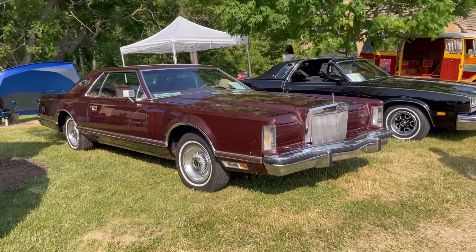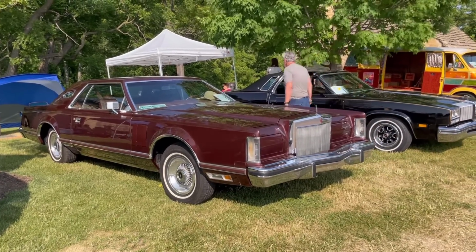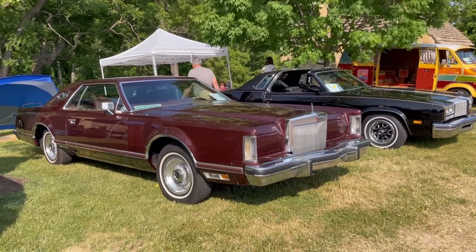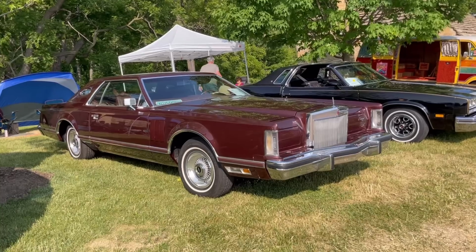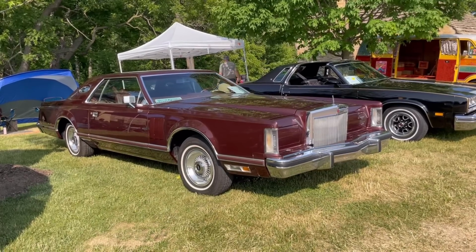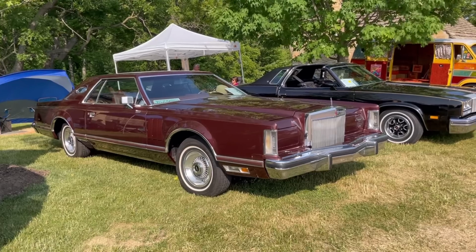Relatively short wheelbase, but super long overhangs on these Mark Vs. That was kind of the Ford style of the time, to have equal length overhangs front and rear, something that you would certainly never see today on vehicles where designers are trying to push the wheels out to the corners to give the vehicles a more planted look.